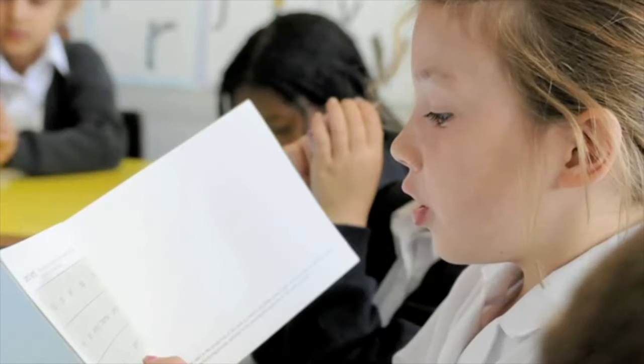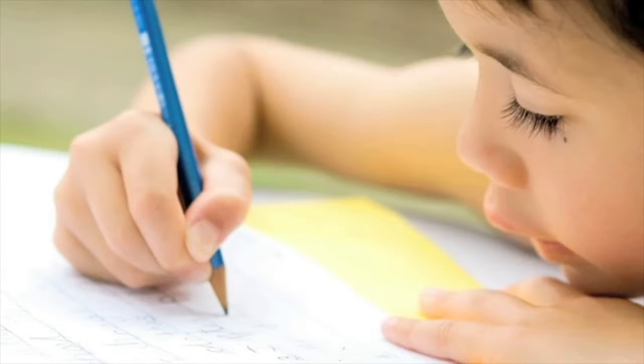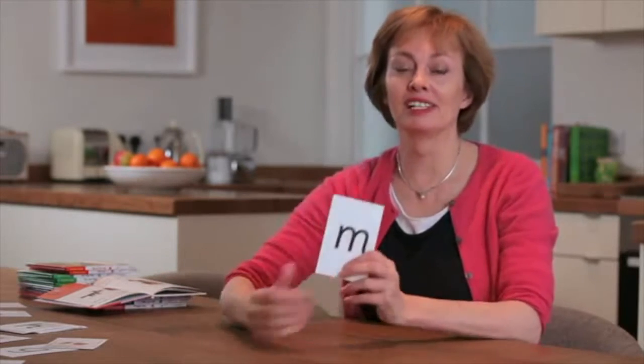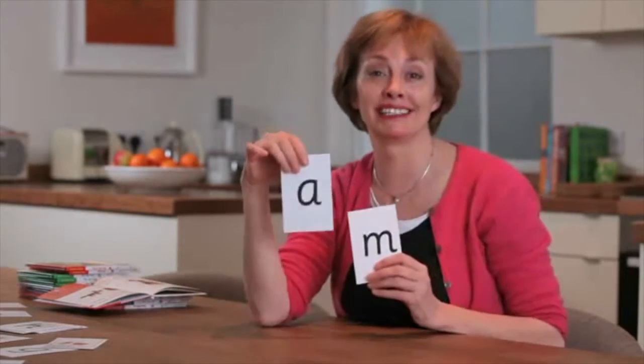Spanish children, on the other hand, have a much easier time of it. They have 24 sounds to learn and have just one letter for each of those sounds. Now, in English, we have to make do with using pairs of letters to represent many of those sounds. However, in most schools, children start with just one way to read and write each sound. So for the sound m, they're going to read the letter m. For the sound a, they're going to read the letter a.